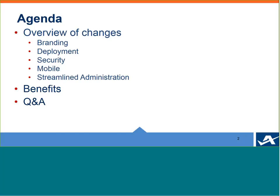We're very excited to bring to you some streamlined administration, making it a little bit easier to administer and keep track of security controls, policies within your application. We're then going to talk about the benefits of the release of Autotask Workplace for December of 2016, and then we're going to have question and answers at the very, very end.